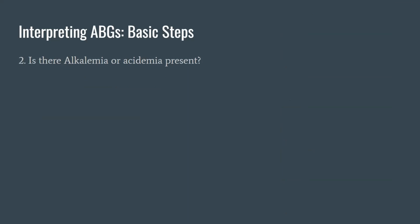Then the next question is, is there alkalemia or acidemia present? This is pretty straightforward. Just looking at the pH, less than 7.35 is acidotic, greater than 7.45 is an alkalosis. We'll talk about the ions in a moment.